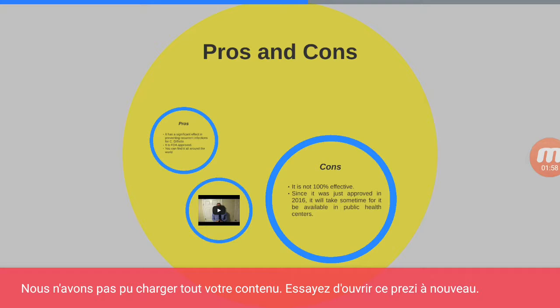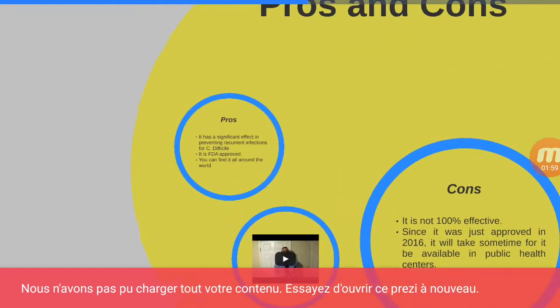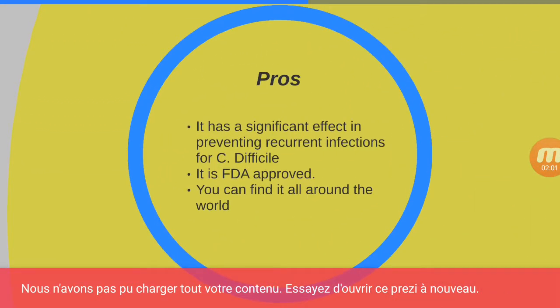And in Ecuador, Clostridium difficile is a highly recurrent infection in hospitals. However, since the FDA just approved it in 2016, it is still a little bit hard to find it in public health facilities. Nonetheless, it will hopefully be available soon all around the country, so we can prevent this in hospitals.